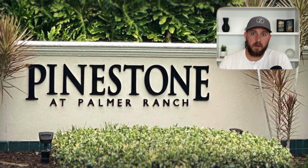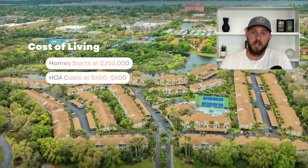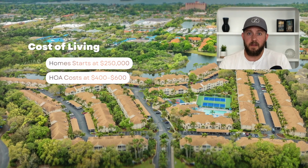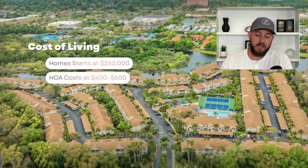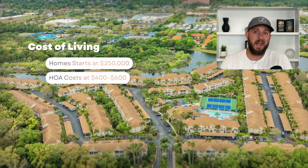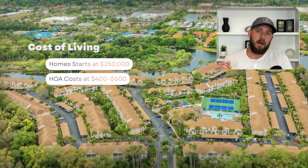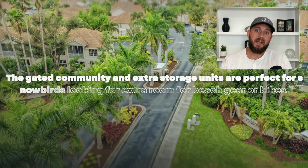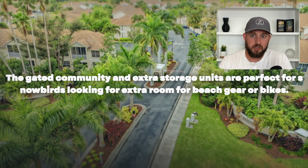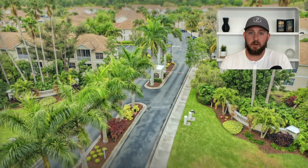Picture 240 condos with a clubhouse that has a 32-seat movie theater. Starting around $250,000, you get an Olympic-sized pool, tennis, and picnic spots. The HOA is $400 to $600, and you're near Potter Park for outdoor fun and the walking trails. There's movie nights, and it really just feels like a resort. And the deal is that the gated community and extra storage units are perfect for snowbirds looking for extra room for beach gear or bikes.